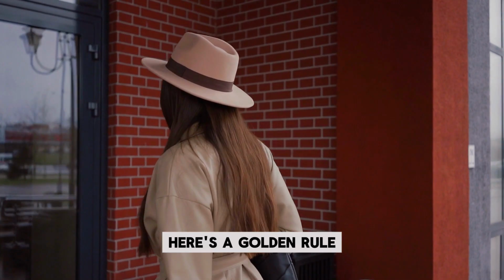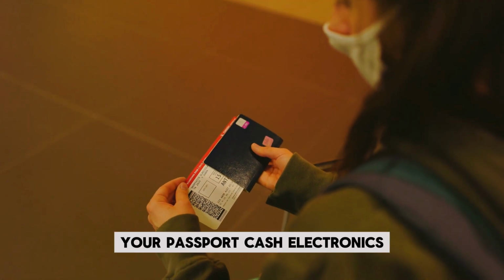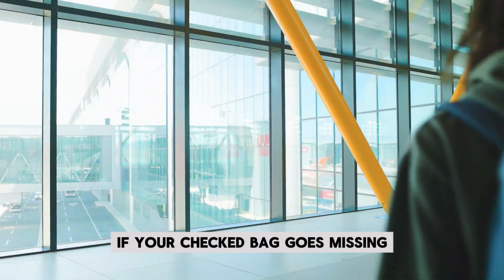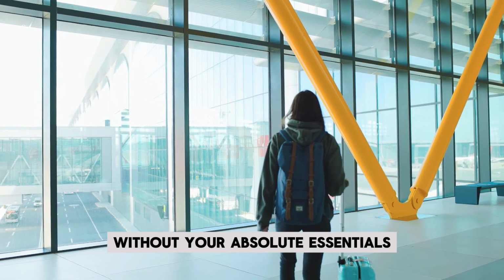Here's a golden rule: never check anything you can't afford to lose. Your passport, cash, electronics, jewelry, and medication should always be in your carry-on. If your checked bag goes missing, you don't want to be stranded without your absolute essentials.